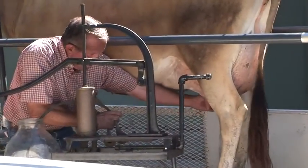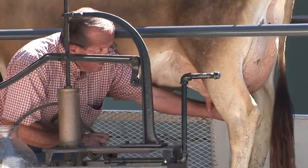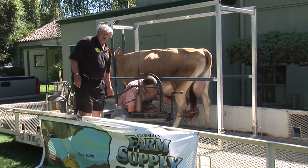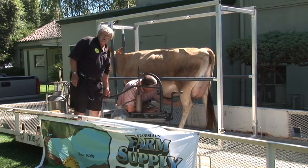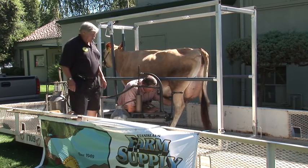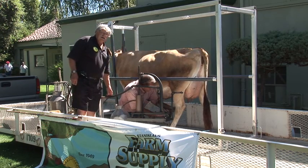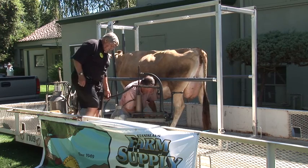Got to stimulate her. Joe's going to stimulate her a little bit here. It takes like 60 to 90 seconds to get oxytocin to let down. This is a Jersey cow. This Jersey cow is in good shape because she does have some happy lines here, which means she's getting plenty of energy. It may take a little bit to let her oxytocin down here. Pump.